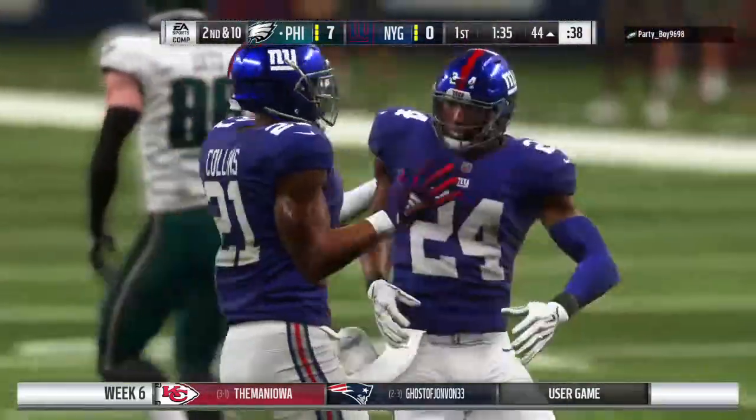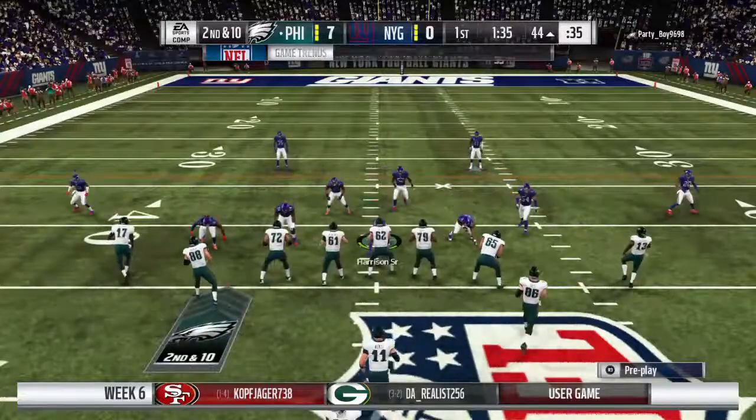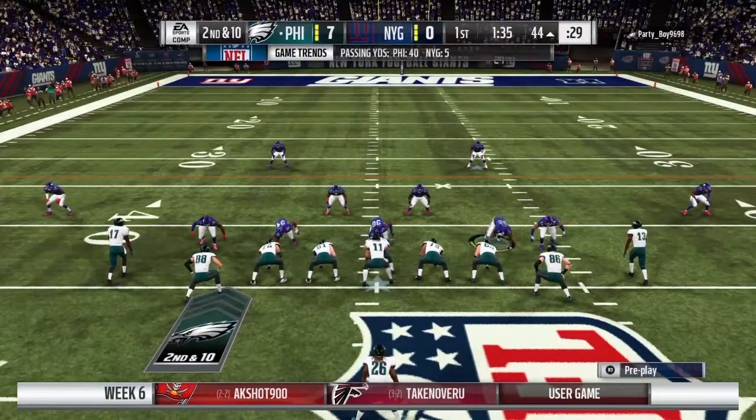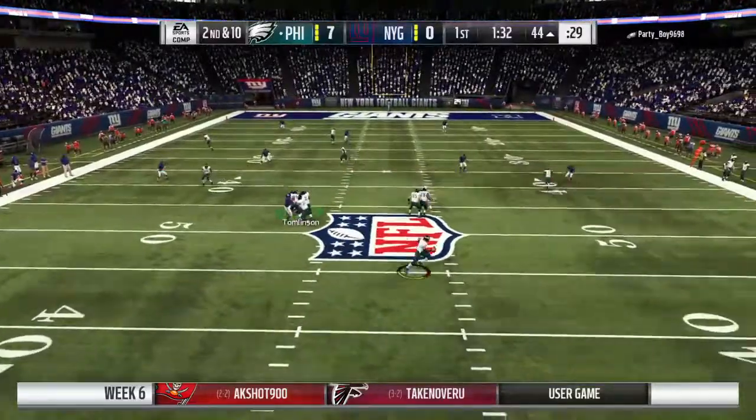Throwing to start the drive, but that one incomplete. The beauty of being able to play a zone defense is you can sit back and see the ball coming out of the quarterback's hands. Guess what? It creates a lot of confusion, kind of a muddle in the middle of the field where you can go make a play on the football.